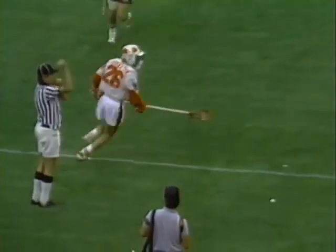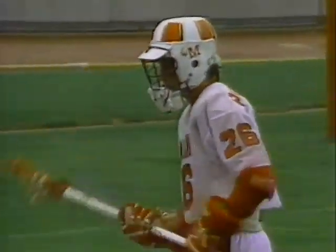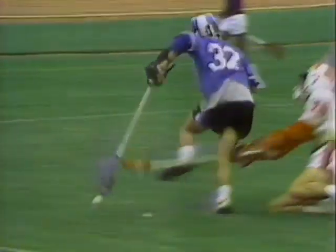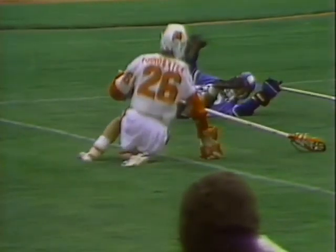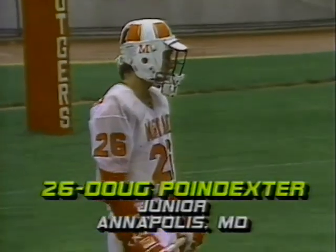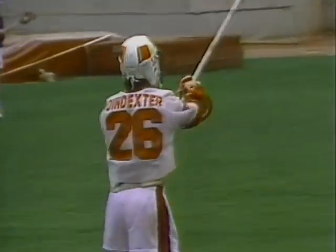The heavy field keeps the ball in play, and Doug Poindexter points at Brendan Kelly and says, there you go, buddy. What a tremendous play. Take a look at it. The ball's on the side. Poindexter extends himself, gets the stick check just perfectly placed so that there wasn't a foul on it, knocks the ball out of bounds, and a real important possession for Maryland. They take the ball away from that high and explosive offense of Hopkins.